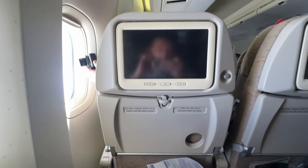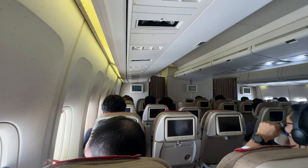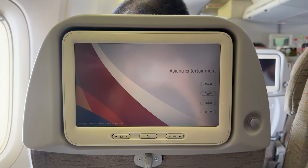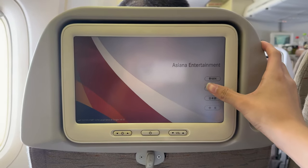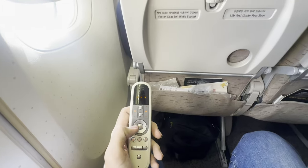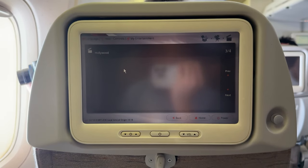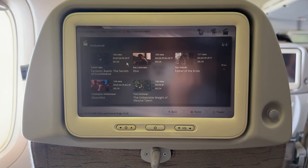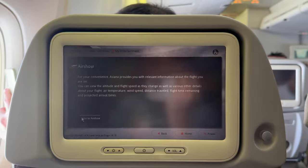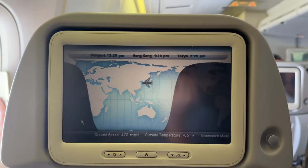For such an old aircraft, it's quite refreshing to see that Asiana has continued to maintain this aircraft in a pretty decent condition. The in-flight entertainment system is the type that was commonly seen in the 2010s, with a not-so-sensitive touchscreen and a controller with a card reader. For such an old system, it contains quite a few movies and TV shows in various languages. The air show was also pretty basic, showing only various slideshows about our flight progress.